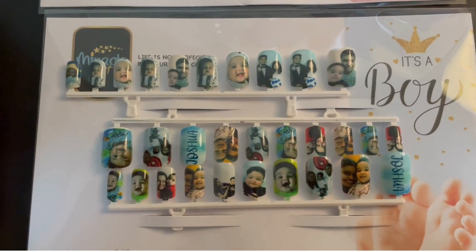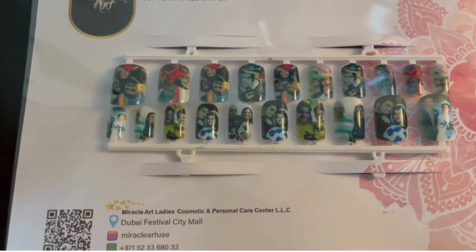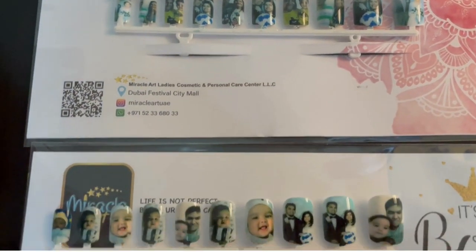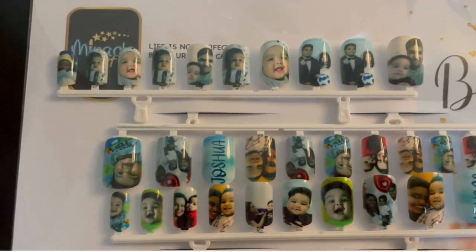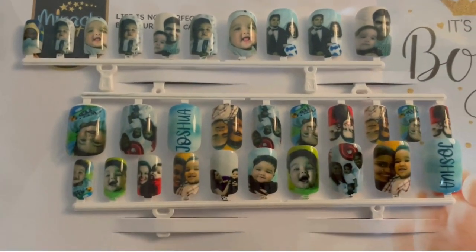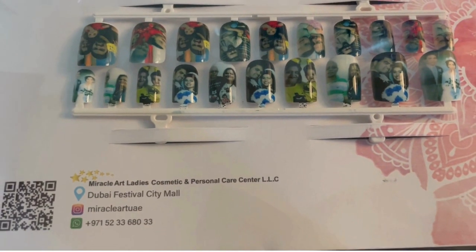Roaming around the mall, we came across this kiosk where they were doing these photos on the nail, and I thought they were so cute because you can print whatever picture you want. So we just got these done and it looks so cute. I can't wait to wear them. So if you're someone who really likes to do their nails and you like this, go check them out. My mom got her parents' wedding photo on the nail as well. You can see the last nail is that picture.